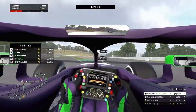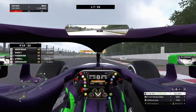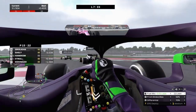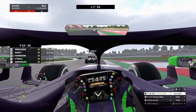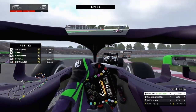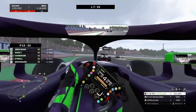And we head up through into the middle sector, and you guys can see I have a very bad run through that corner. I'm just trying to get onto the back of Gasly because it's Honda power versus Honda power. I think our engine is a bit stronger than the AlphaTauri engine, so hopefully we can have him on the straight. But he does have DRS off of his teammate Grosjean.